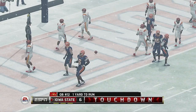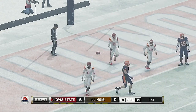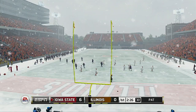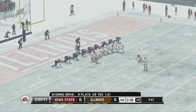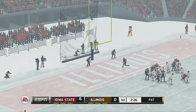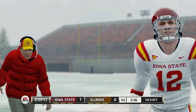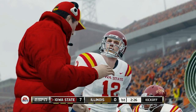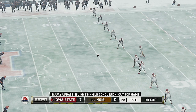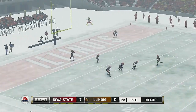Touchdown, Cyclones. And he hits the PAT. A 9-play, 63-yard drive, and they add 7 points to the scoreboard. Brad, I thought the offense did a really nice job of mixing up the play calling on that drive. I thought the defense was on its heels most of the drive because of the versatility of the offense.